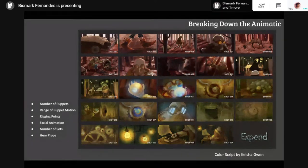Another thing that you get to see through the animatic is hero props. Hero props are basically the main props that the character will be holding and what all they're going to be doing. Since they'll be in camera and everyone's going to see it, it needs to be designed well, and the character needs to be holding it properly. So rigging points, you have to think about all these things as you build it. It gives you a lot of clues in the fabrication process, which is my specialty and I love doing.